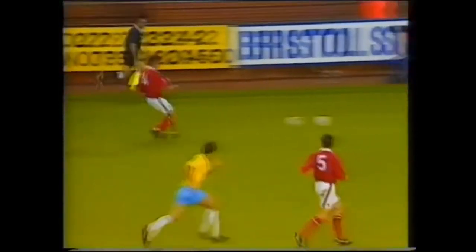It's only Bent's second goal of the season. It must be the influence Joe Jordan has on there, maybe. I'm not saying anything. He's often been criticised for missing his chances, Junior Bent. But surely there was no way he could have missed that one. And a mistake now by Tyler.